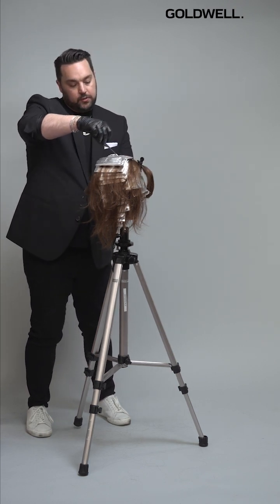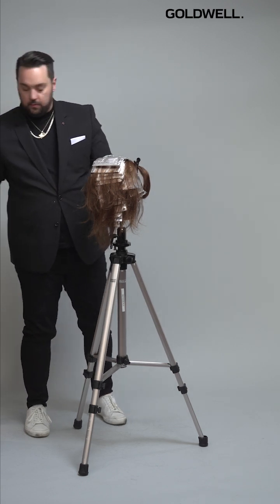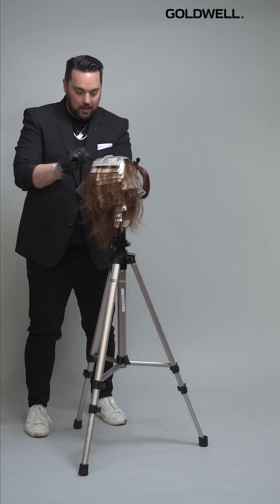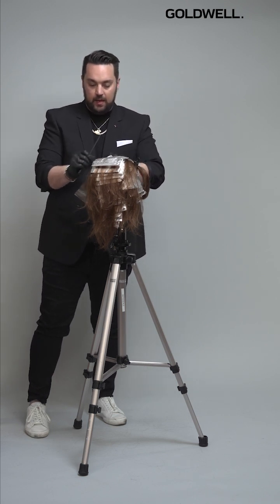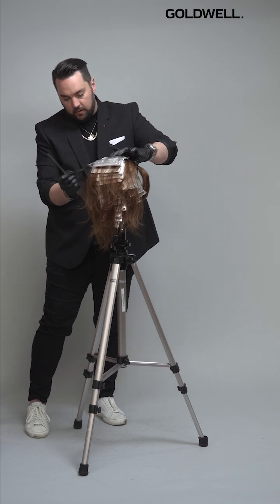Can you do an alternate weave in this section? Of course. If you want to add depth through the front, no problem. A lot of my clients right now, considering we're getting into spring and summer hair, are requesting to be lighter and brighter in the front. So I would leave it out of this section and just focus on lightening.